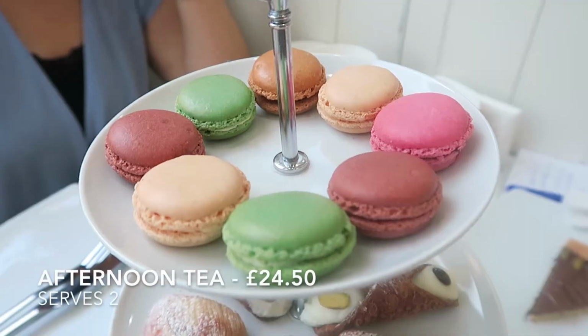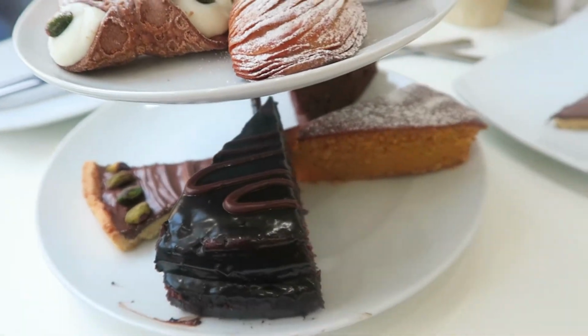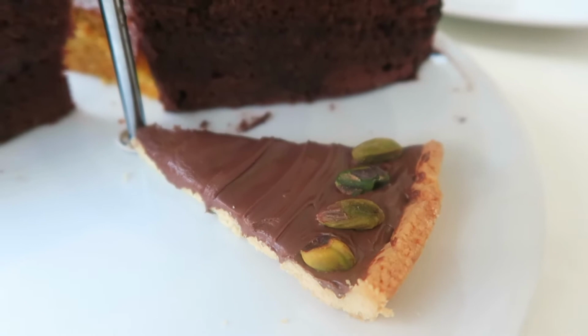Okay, so what we're going to try is part of their afternoon tea range, and in the afternoon tea range you get a selection of the desserts, and the first one we're going to try is the Nutella Tart. Now as you can see there's a thin butter pastry, that's a normal one, with a nice thick layer of Nutella, and there's some pistachio nuts on top as well.